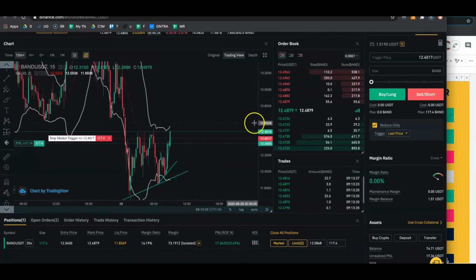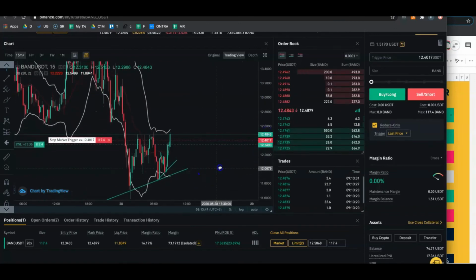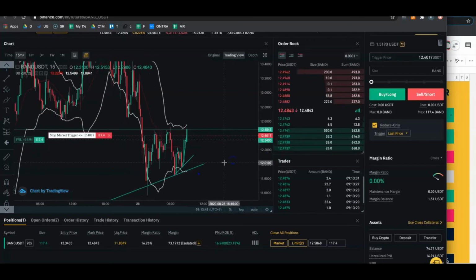Let's just keep an eye on. But as I say, the main thing is my stop market trigger is at 10% profit now. If it just has a bit more of a spurt up and above where it's been before, then again it will really gather some momentum going upwards. So let's just have a look. I'll pause this for now.